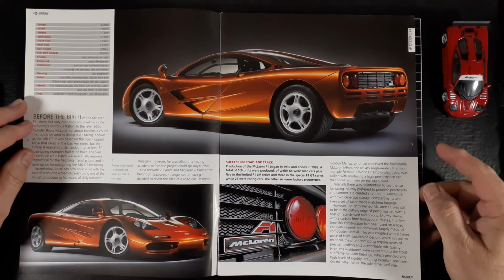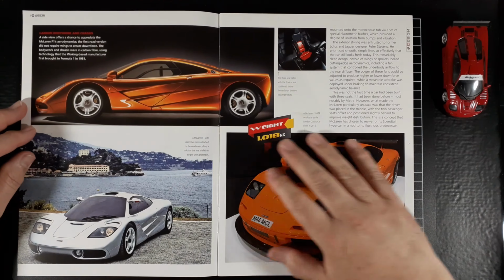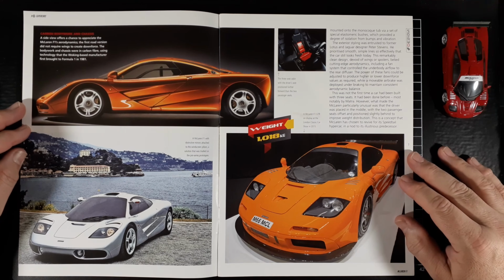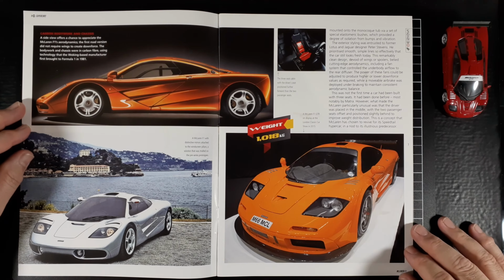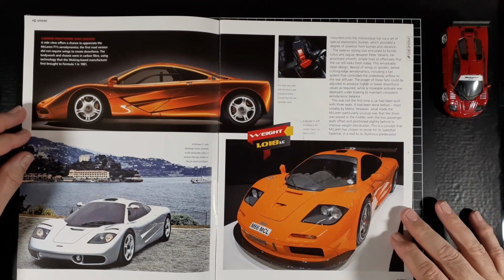What about Gordon Murray there? There is a Hot Wheels Gordon Murray car, very much based on this look. Weight 1,018 kilograms. And yes, the driver is in the middle. Obviously, if you know about this car, you'd know that. McLaren F1 GTR on display in the London Classic Car Show of 2015 in super bright orange, that one. Hopefully you'd see that coming.